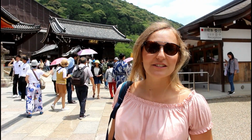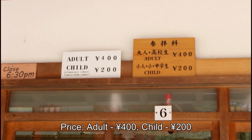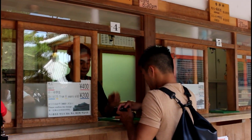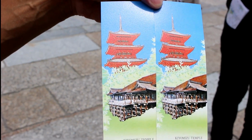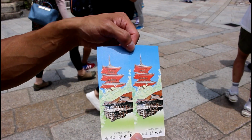Finally, we made it to Kiyomizudera and it's time to get some tickets. So it's the tickets to Kiyomizu Temple. These are actually really nice tickets. Yeah, they're really pretty. I think the prettiest that I've seen. Yeah, usually tickets are quite basic and plain, but this one's actually quite nice.